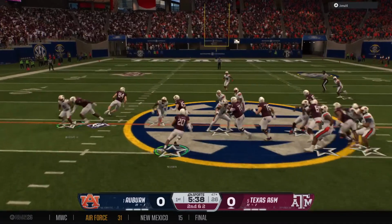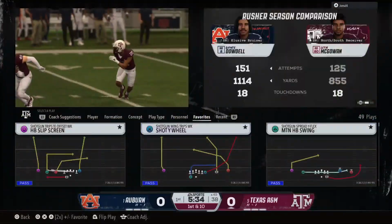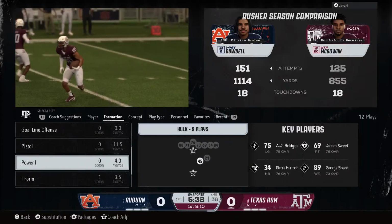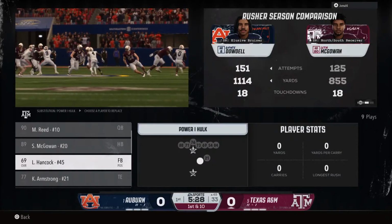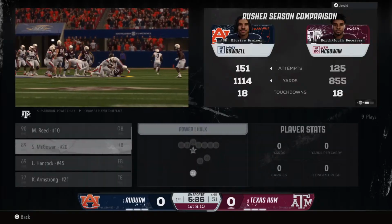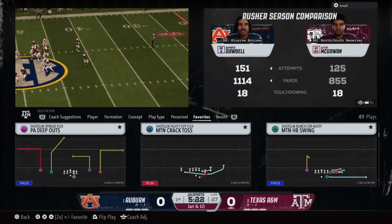Here's the toss play. Runner heads outside. Taken down, but not before he makes the first down. Nice first down here by Texas A&M. The offensive line gets a hat on a hat, gets a good push, and once again, you see the history and tradition of Texas A&M with a great back.